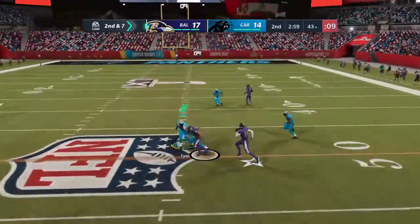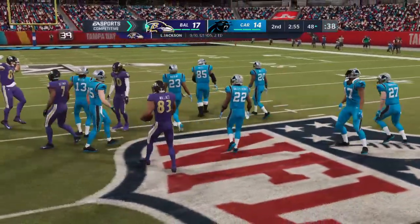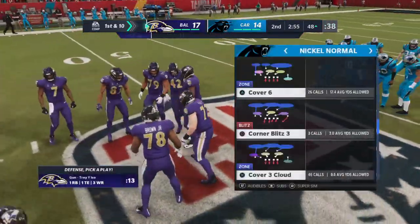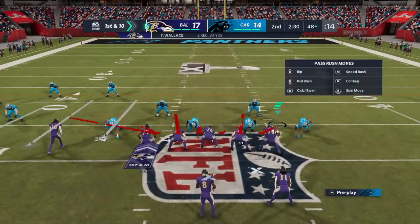On 2nd and 7, Jackson, and he will find his man on the in route, complete. And he'll be brought down at the 48-yard line. His second catch in the Super Bowl, and it's good enough for a first down.